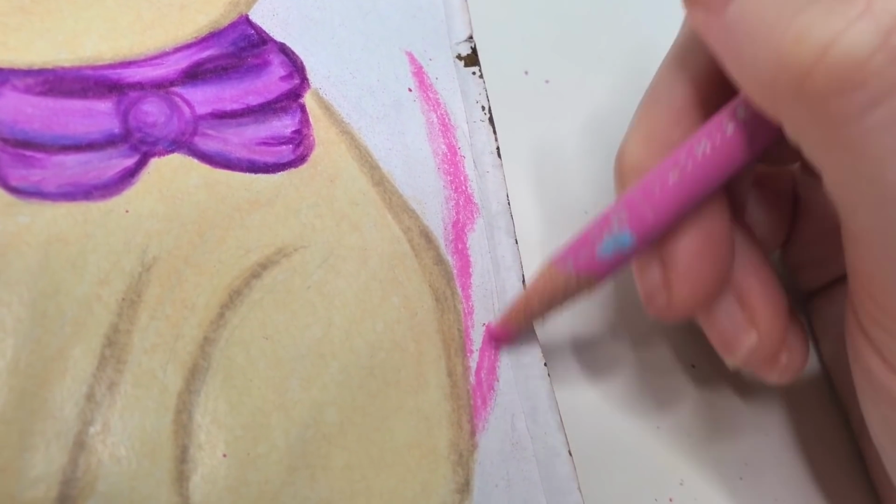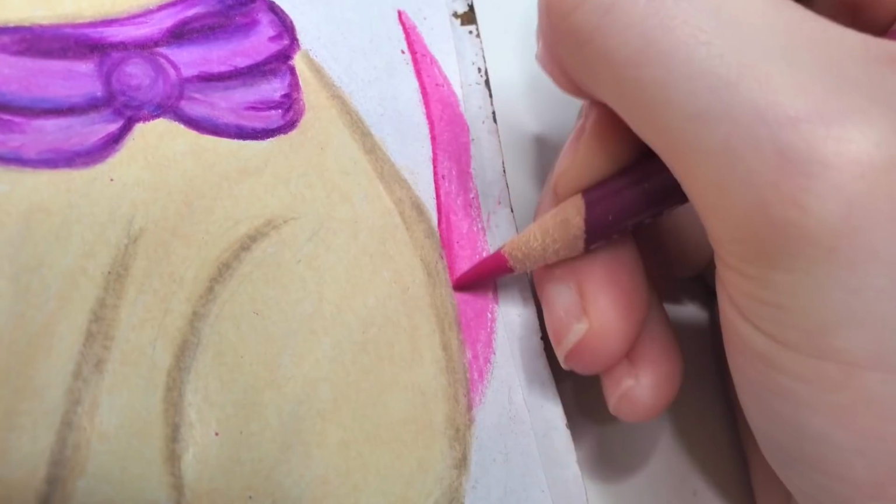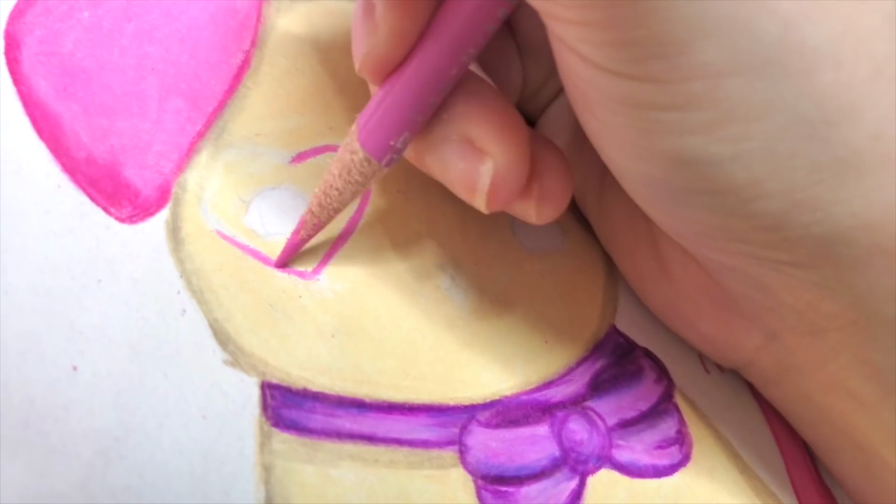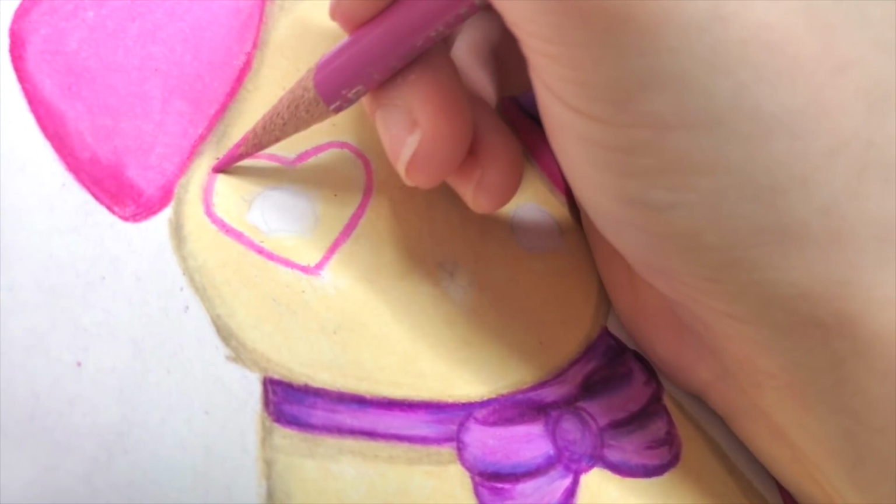And to do that, I incorporated A, the bow, B, the heart around its eye. When I was coloring the tan part, I did leave a space blank for this pink heart.